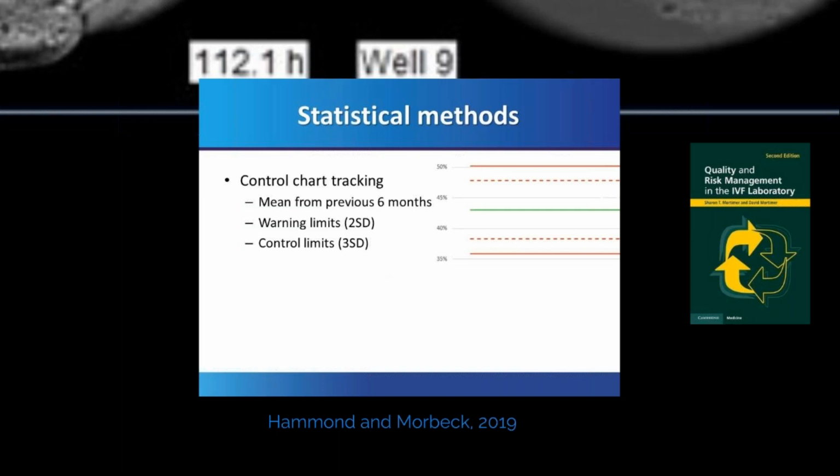Let's say, as an example, we're going to track fertilization rate. Here we are sitting in February, we take last July through December, we take the average fertilization rate for each month, and so we get one number. We have 6 numbers total, 1 for each month, and we take the average of those 6 numbers. That would be the green line, and then we calculate the standard deviation of those 6 numbers, and we have 2 times the standard deviation and 3 times the standard deviation, and that gives us our complete control chart. So we're not using all the data to calculate the standard deviations, because that gives you a different number. We're looking at monthly averages, and that's how we calculate it, at least in this paper, and how we do it routinely.